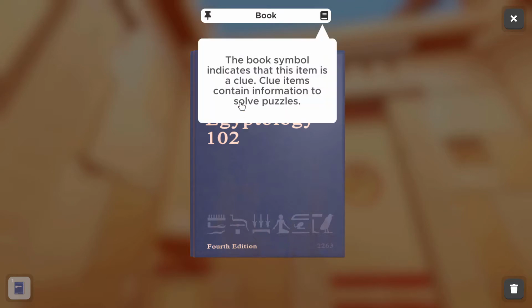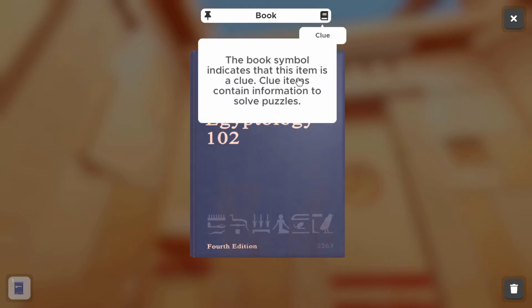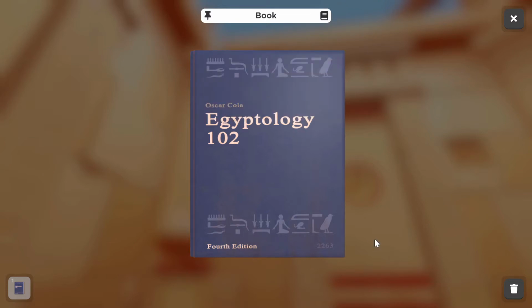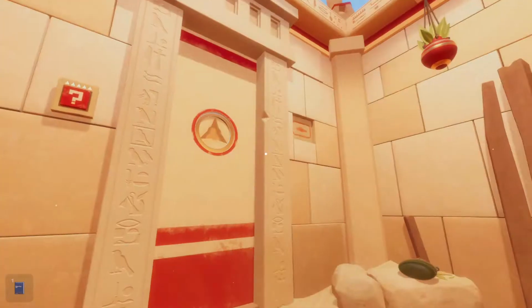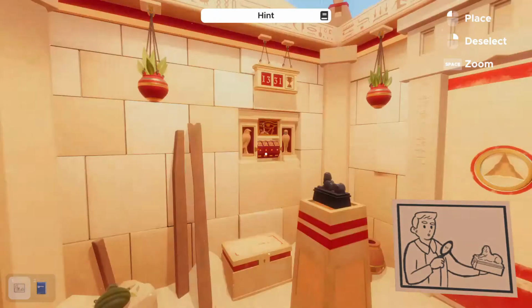Okay. So it says here, book symbol indicates that this item is a clue. Clue items contain information to solve puzzles. Fourth edition. Okay. Alright. I keep on doing. Okay. I was gonna jump, but I. Okay, let's see. What is this? Three dots and a cake? Lion. No, this thingy.